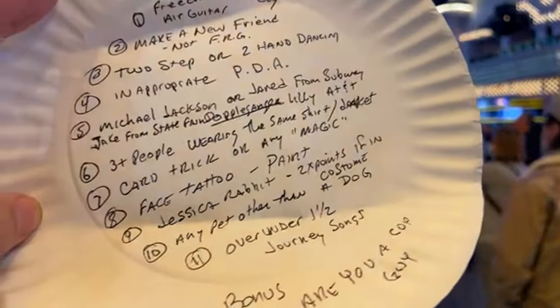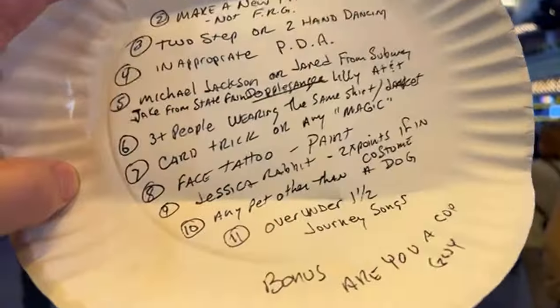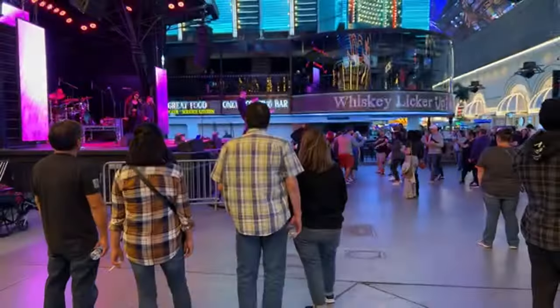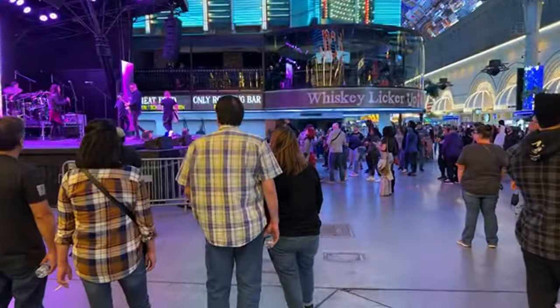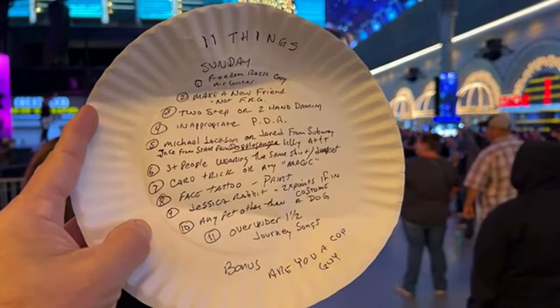Number 7, a card trick or any kind of magic. Number 8 is a face tattoo or painting on the face. Number 9, Jessica Rabbit. Double points if she's in a costume. Number 10, any pet other than a dog. And number 11 is our over-under on Journey songs tonight. 1.5, you're either over or under. And of course, the Are You a Cop guy is a bonus tonight if we see him. Those are the things right there.